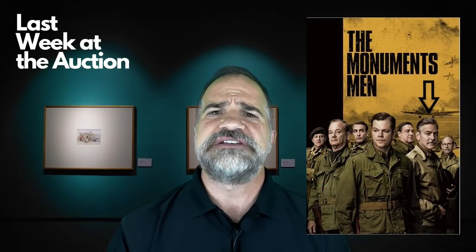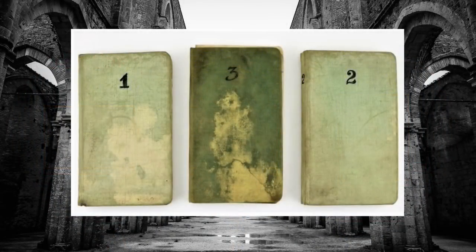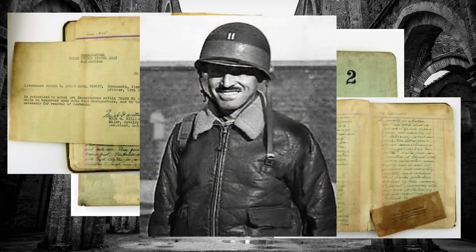He's George Clooney. No, okay. He's Lieutenant Commander George Leslie Stout, and he was one of the first to join the Monuments Men and the first to go ashore at Normandy. If you've seen the movie The Monuments Men, George Clooney's character is loosely based on George Stout's service. These were his actual diaries and an amazing glimpse into a real-life adventure and just a fascinating man.